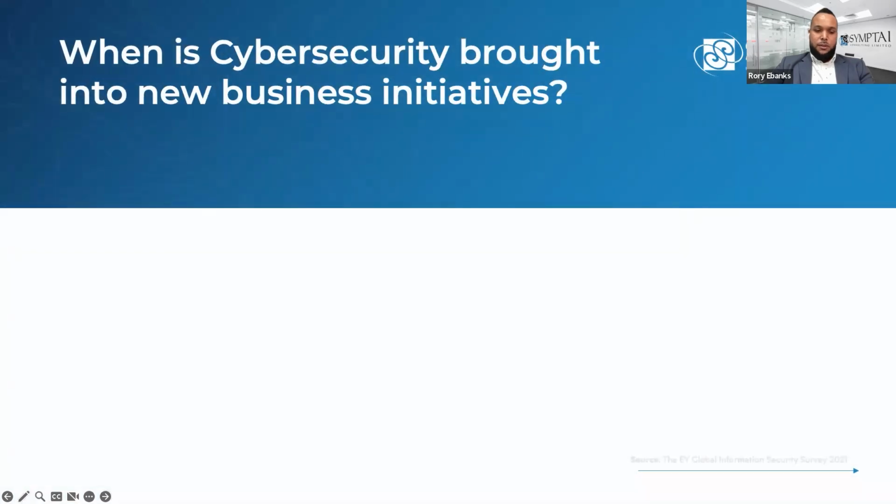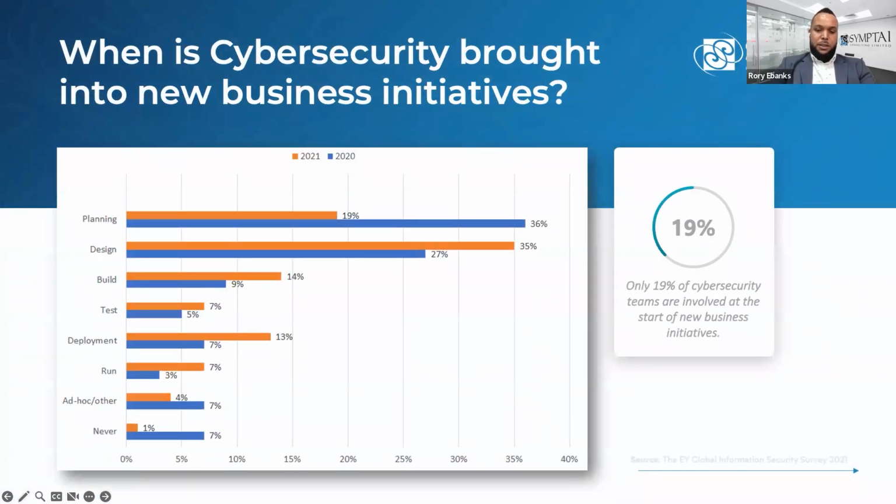A review that was done by Ernst & Young, the Global Information Security Survey in 2021, identified that only 19% of companies actually consider security in new business initiatives at the planning stage. What is alarming to me is that the year before, in 2020, 36% considered security in the planning stages, and then in 2021, it actually reduced. Remember, one of the main reasons for DevSecOps is that we want to consider security as early as possible during the development lifecycle. So yes, it's good to do it in the design and all the other stages, but if we can start by considering security during the planning phases, that will be setting us up for a strong security foundation.